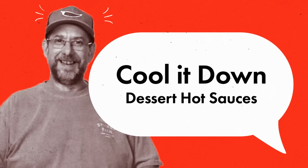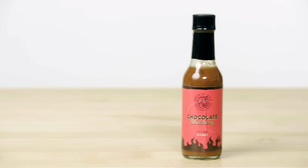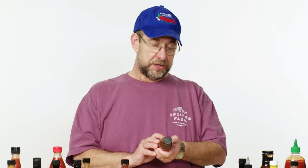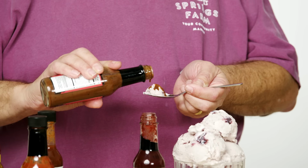People say hot sauces on ice cream. It's one of the best experiences you can have, hot and cold, sweet and sour at the same time, an amazing thing. We've got a chocolate strawberry hot sauce. So the ingredients on this one are strawberries, vinegar, chili pepper, cocoa powder, spices, vanilla extract, lemon peel, and orange peel. And it's a pretty thick sauce.